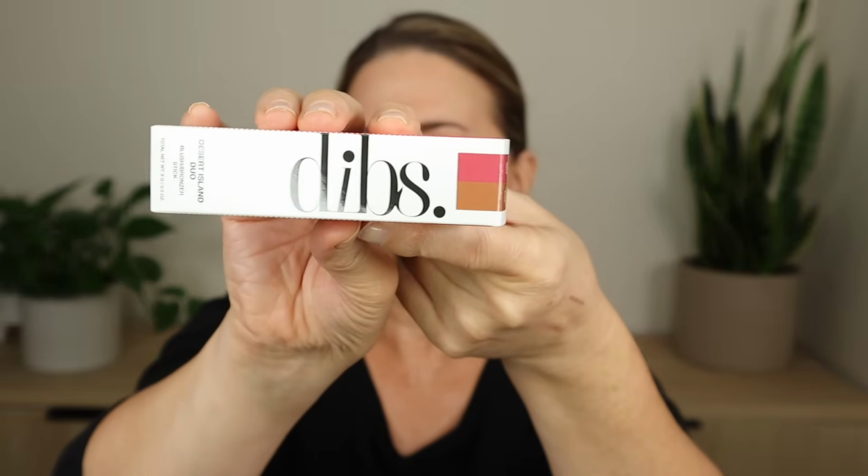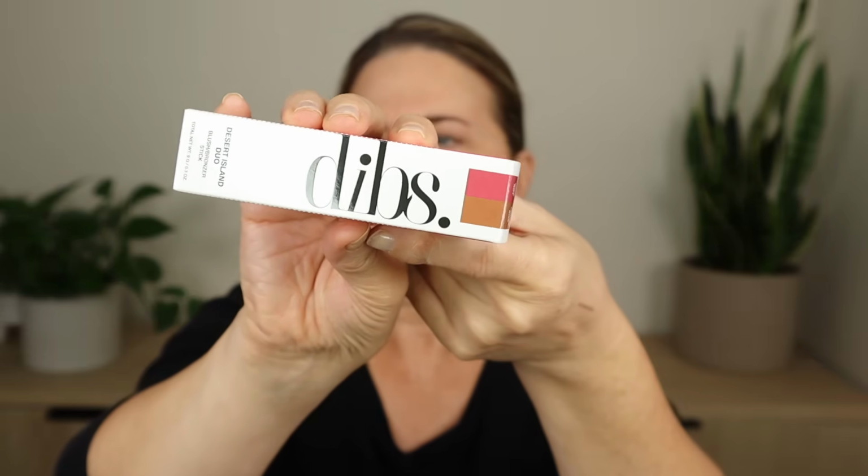Okay, I'm excited about the bronzer and blush. I've never heard of this. My daughter had, I think we're at Ulta. Yes. Have you heard of DIBS? DIBS. Remember DIBS? Remember as a kid, we would say, I have dibs on that.